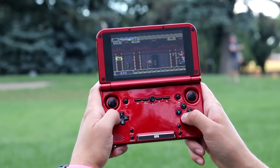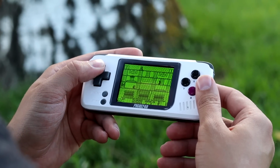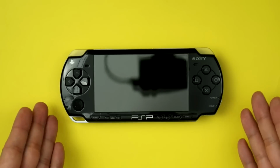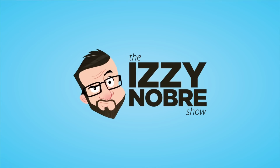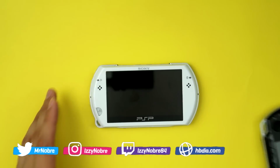Though my options in regards to portable gaming have only increased over the years, I find myself going back again and again to my good old trusty PSP. Well, the PSPgo, to be more precise. Now, it's not the most powerful portable emulation solution I own.